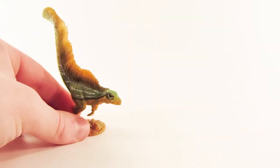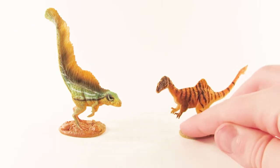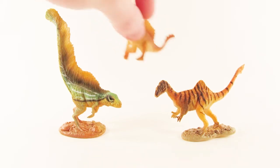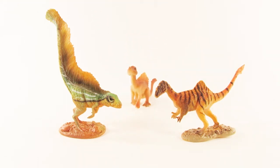Alrighty, so here is Xiaoyu the Tianyulong, and here is Carlos the Concavenator. And you can see what I mean, how this one is just overall more worth it just for the size alone. This thing is really big. And then here's Nada, the little Spinosaurus, just a throw in the back there so you can get an idea of the size of all of these guys.